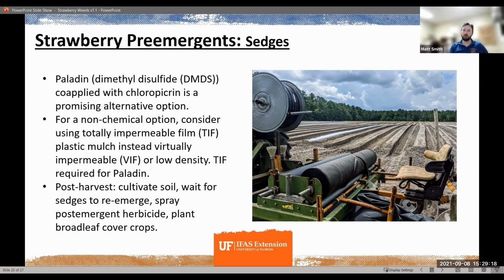Another way to do it, particularly with the sedges. Remember I told you earlier that those rhizomes, if you cut them up, each of them is independently capable of sending up a whole new plant. Well, yes, they are, but they're going to be much weaker, because instead of a whole complex of rhizomes, we're talking about little tiny pieces that each individually have much less energy within them. So once you do harvest and you pull everything up, if you have a nutsedge issue, you can cultivate that soil, just go through and till it.